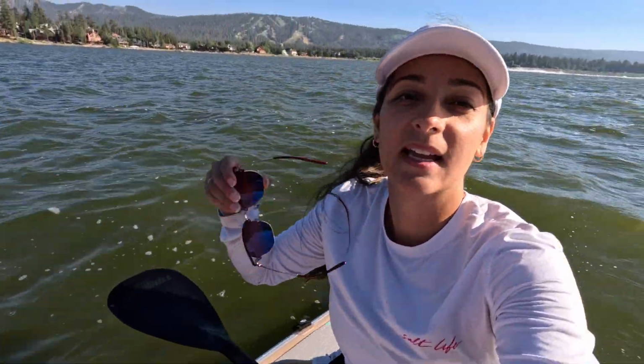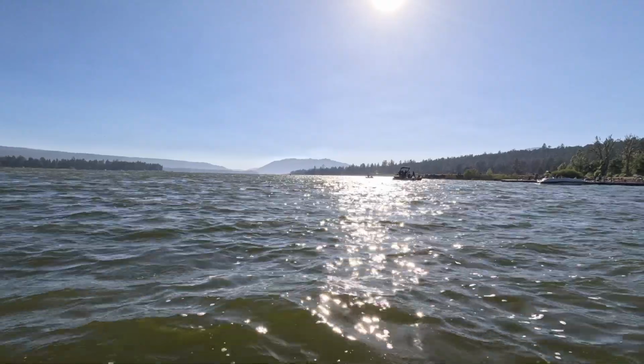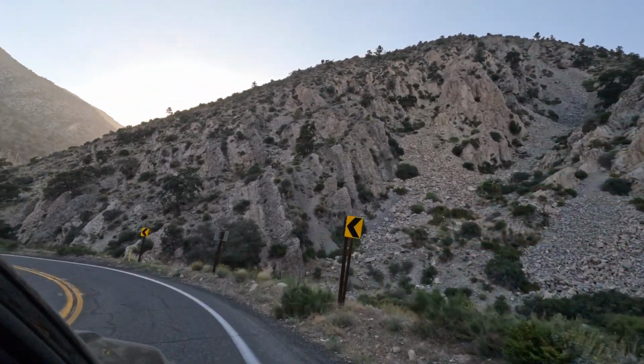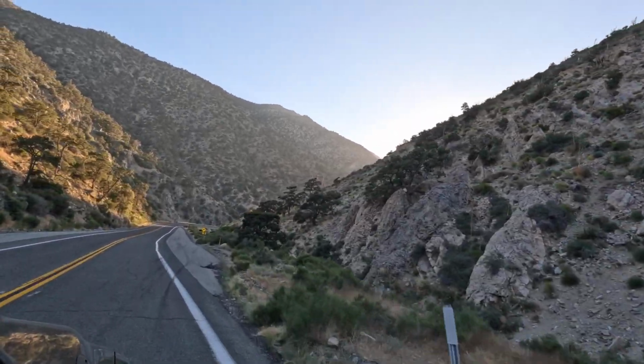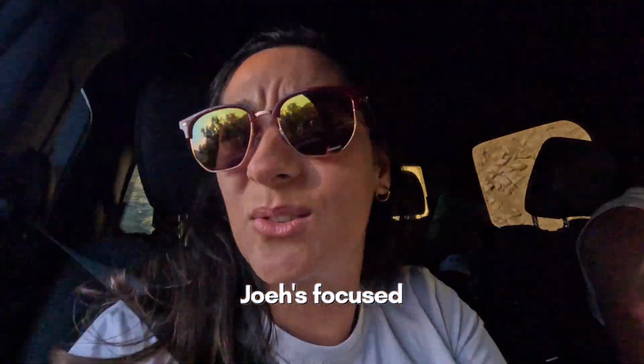Water feels so good, it feels perfect. This is the perfect way to finish a day. 8-mile hike and now stand-up paddleboard in the Big Bear Lake. Can't beat this, this is great. Everybody over here going nuts with their boats and jet skis and I'm here with a paddleboard. Winky, winky, winky. Life is good. Let's go. Joe tá focado. Somebody's gotta focus.